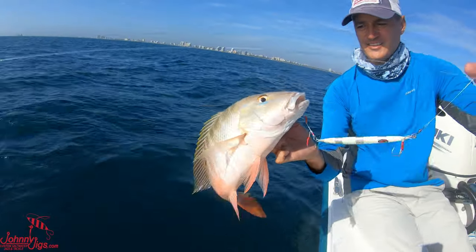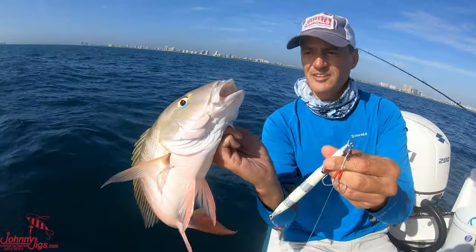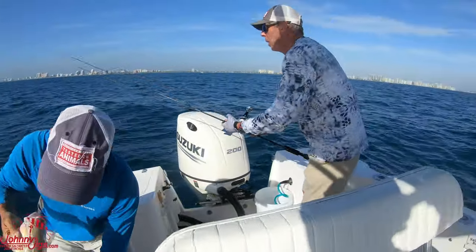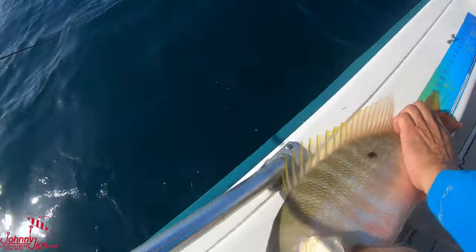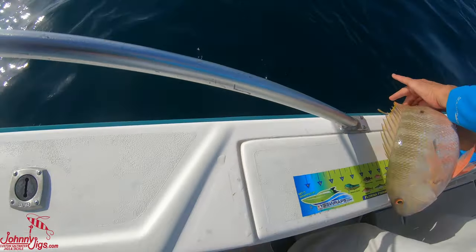18. That might be about there. Got it on the 150 torpedo. Put him on the scale. Let's measure him. Just curious. 18. So we get the nose all the way to the front. He's a keeper. He's 19. Great. Put him in the cooler real quick.